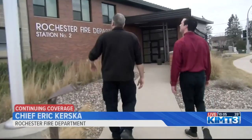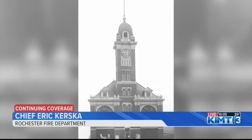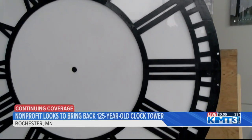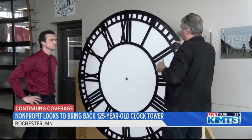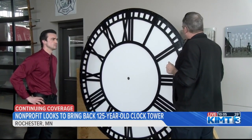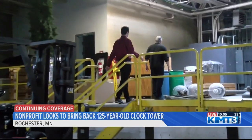Rochester Fire Chief Eric Kurska is one of the members from the Roch Clock Tower nonprofit leading the charge to resurrect the landmark. The tower that we designed is similar to that design of the old Central Station Tower. The 125-year-old metal frame is put on display at the museum inside Fire Station 2. We'll use 4 of these, all 4 sides of the tower. And then the clock mechanism down below is in a public works building. And that's where we're headed to next to see where these artifacts are hiding.